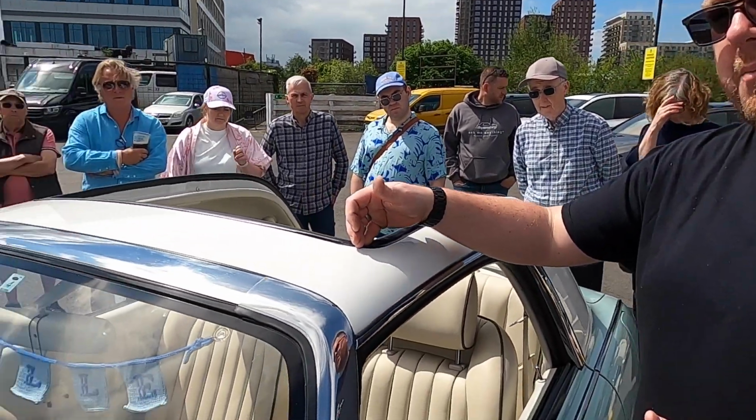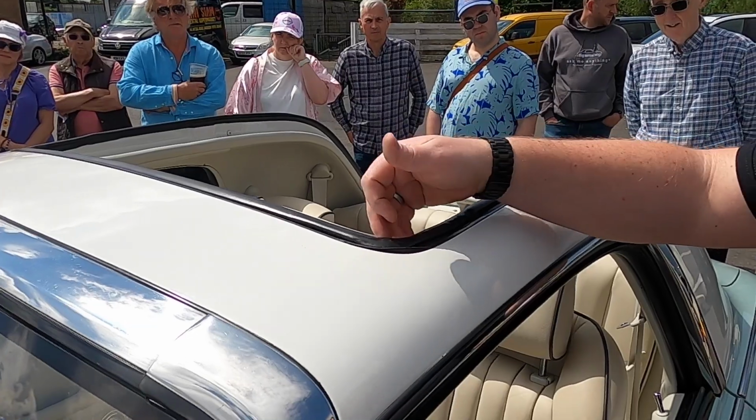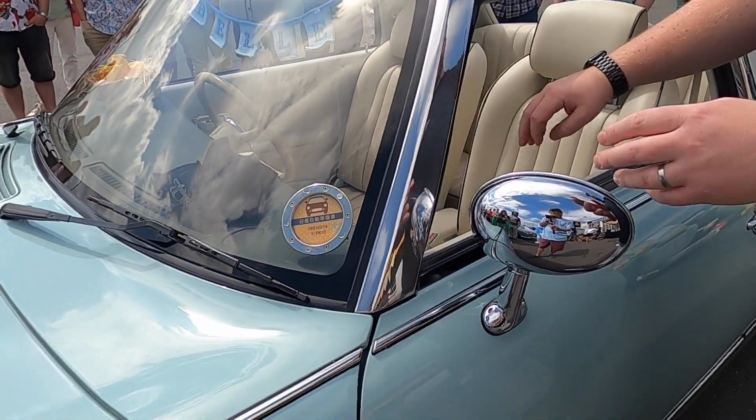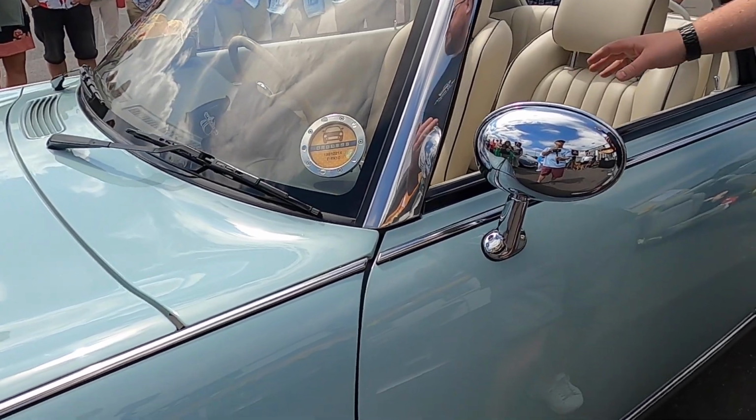Number two could be the actual drain hole. If these are blocked up, what can sometimes happen is, if the rust is too extensive, the water will run down on this A-post on the inside of it and then drop out where it goes to the door, and that will come straight into the footwell.